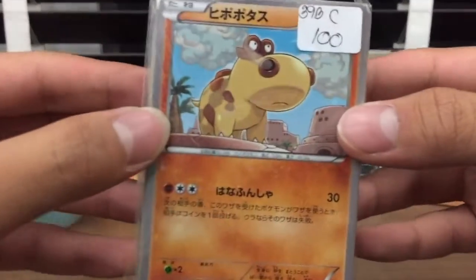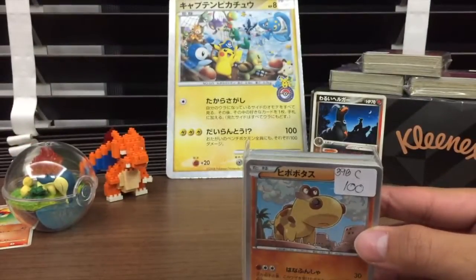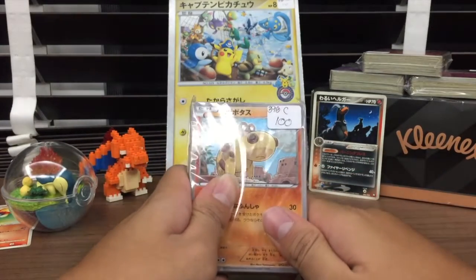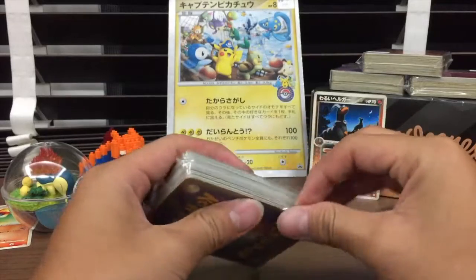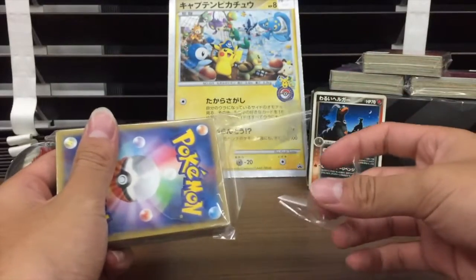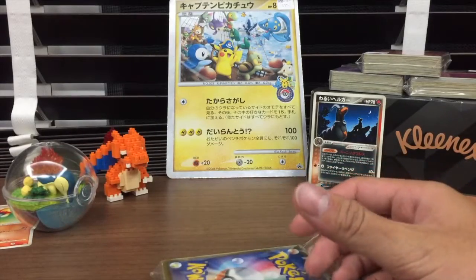Everyone pray to this pack. Come on, we can do this. Not pack, deck. Oh my gosh, I can't English today. We will get something good. I believe in us. Let's do it. Okay. And I ripped it. I actually ripped it. All right, then.